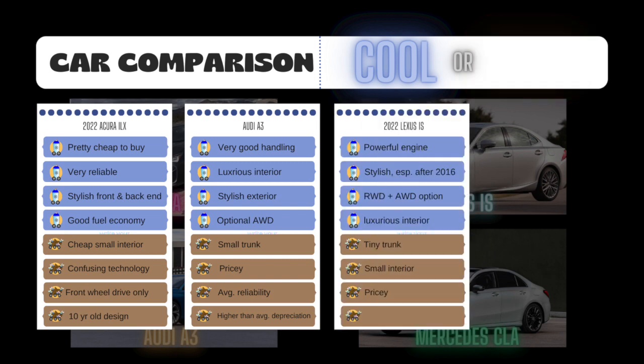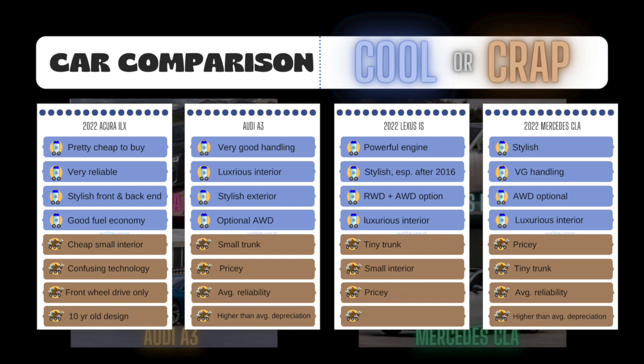Up next is the Lexus IS. It is a powerful, classy-looking vehicle, both inside and out. Rear-wheel drive is standard, but can be ordered with all-wheel drive. It also has a tiny trunk and small interior, and its price is significantly higher than the ILX. Lastly, the Mercedes CLA. It is very stylish, has good handling, optional all-wheel drive, and a luxurious interior. These cars, however, are pricey and have super tiny trunks, average reliability, and depreciate quite quickly.